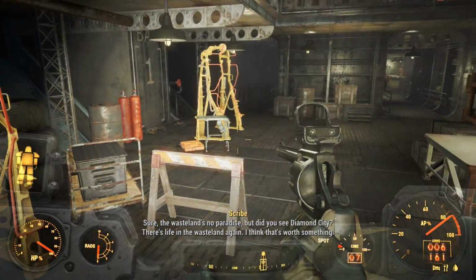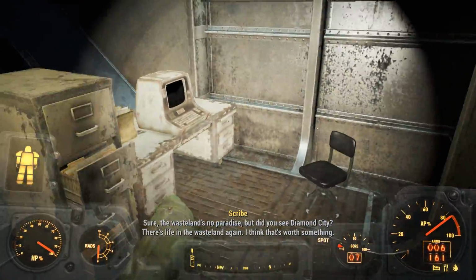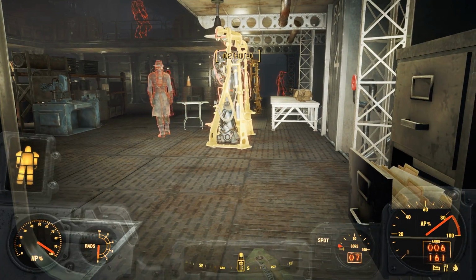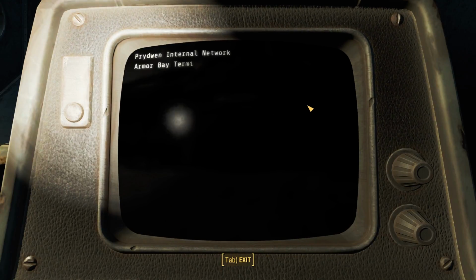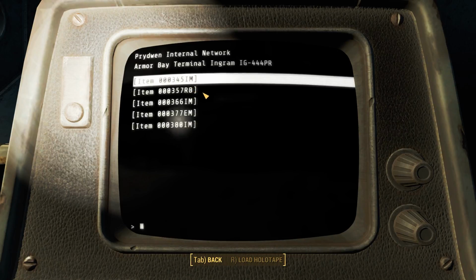Thank you, guys. But let's talk to Ingram after I read her terminal. And it does not require a hack. And as always, I'll save. I know it says detected. I'm always worried. Always worried when I read these damn terminals that they're gonna freak out at me.